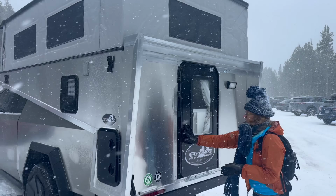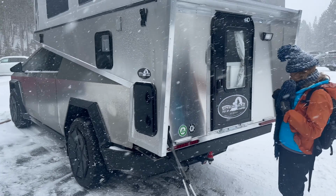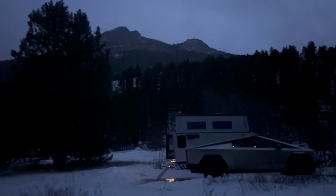It's a crazy way to start the first trial. Here we go inside. We're gonna stay in Rocky Mountain National Park.